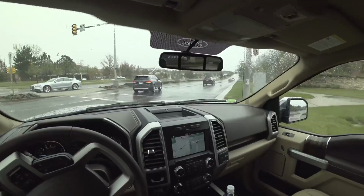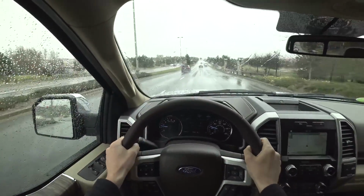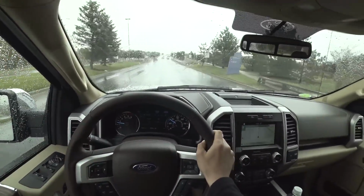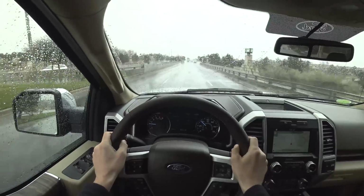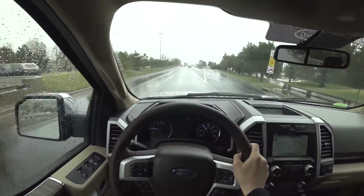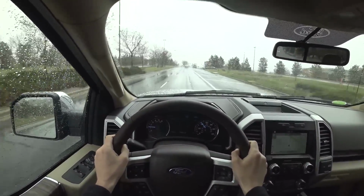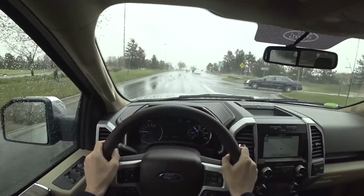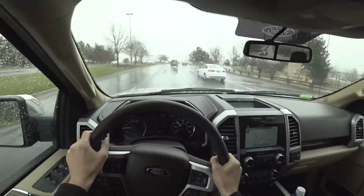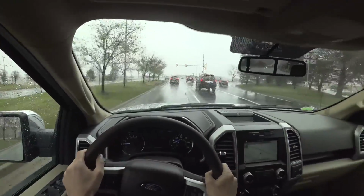I've got it in eco mode on the drive mode selector. We should be shifting as early as possible. You can feel just how low it's keeping the RPMs in eco mode. We're not even cresting 1500 RPMs in this truck. Really going to want to keep off the throttle here, slow down before red lights, and just pay attention to what I'm doing.